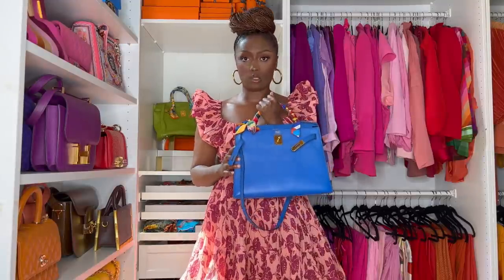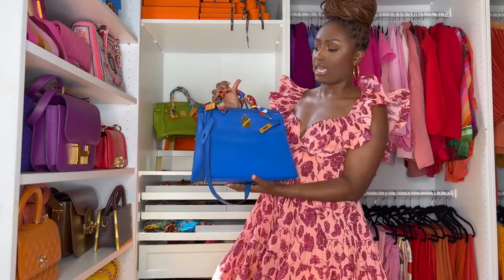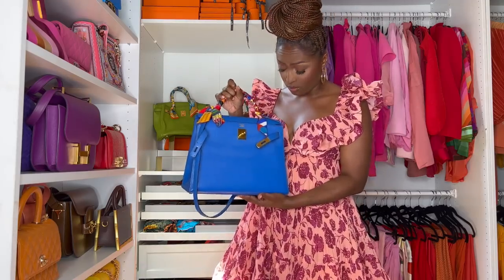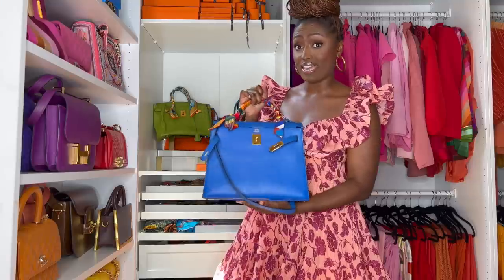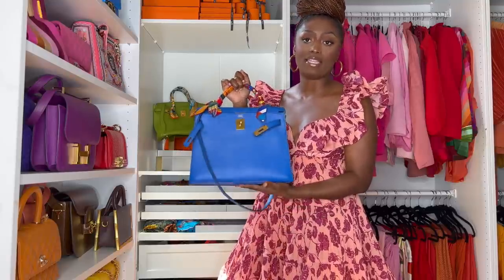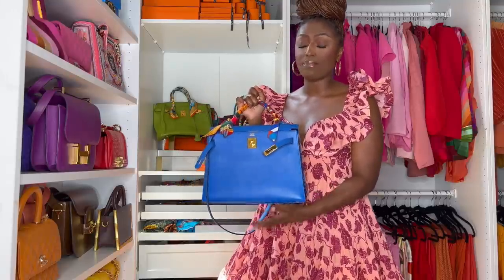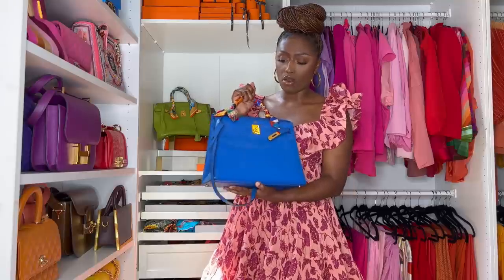It is a vintage bag. She is a little bit older than me. I think she came out in 1982. Okay, and so she's 40 years old and we stan her. We love her, we adore her. Again, I got this in Paris at Collector Square. I love Collector Square. They're not paying me, they don't pay anybody. I bought this with my hard-earned money.